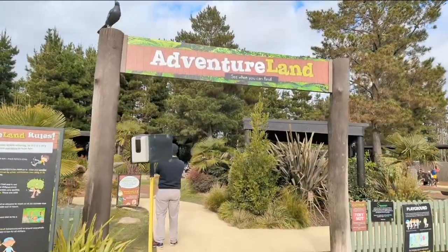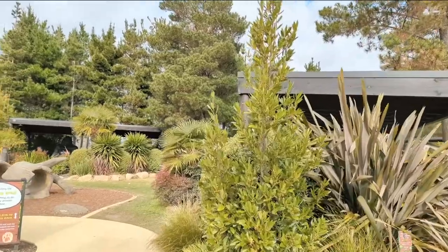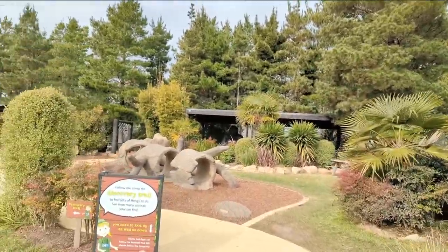The animal-themed playground is the best. It has lots of animal statues. Our kids had so much fun.